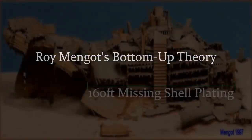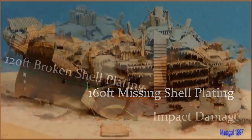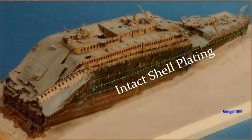The catalyst driving Roy's research into the breakup was the condition of the wreck while building his wreck model. He found that shell plating on the starboard side of the stern is missing for 160 feet aft of the tear line and 120 feet on the port side. But in contrast to this, the bow shell plating is almost entirely intact, except in the tear area, and bulges from impact with the sea floor.